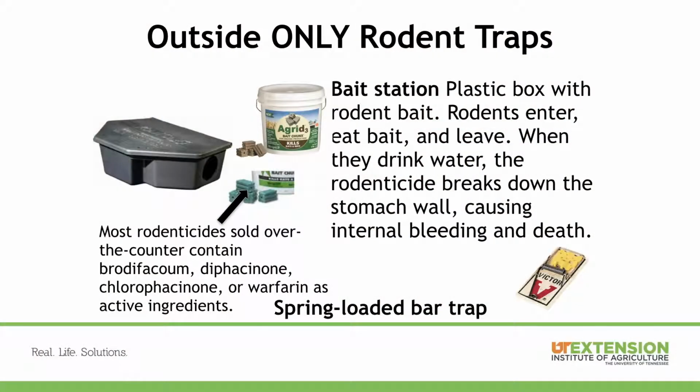Now you'll notice these are specified as inside or outside traps. And these are types that you would use outside only. The one on the top is a bait station. It's a plastic box with a rodent bait, and those baits are going to be a rodenticide. Most commonly, the over-the-counter ones we see are bromadiolone, diphacinone, chlorophacinone, or warfarin. Warfarin's the one in d-CON that we're probably most familiar with as the active ingredients.